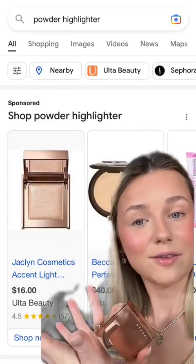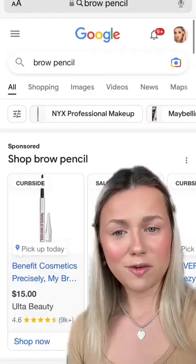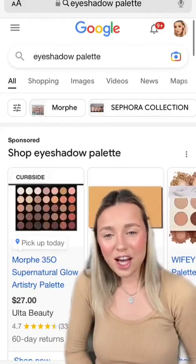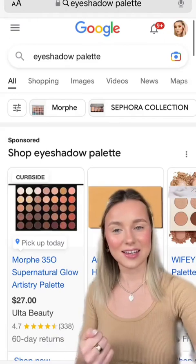Okay, the blush is definitely blushing, but holy shit, that is so pretty. Why does my blush look like 1,000 times better when I do it that way? And for highlighter, we have Jaclyn Hill, and mine is in shade Sparks. For brows, thank God we're going in with one and only Benefit. Now for eyeshadow, what the fuck is this?